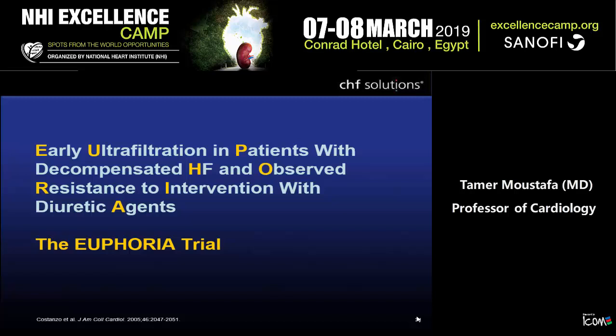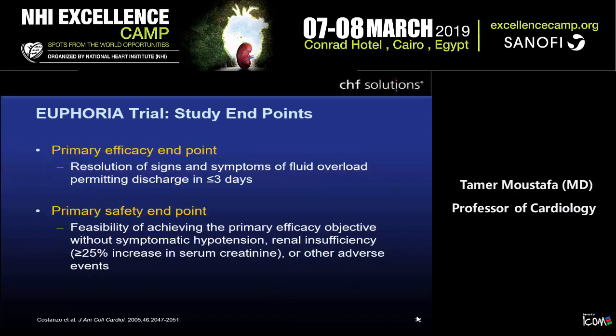The EUPHORIA trial shows that there is a primary efficacy endpoint with resolution of signs and symptoms of fluid overload permitting discharge in less than 3 days. And the secondary safety endpoint is without hypotension, symptomatic renal insufficiency, or adverse event.